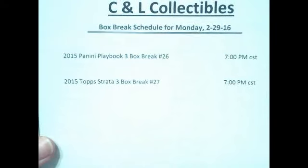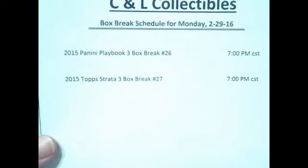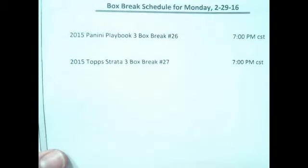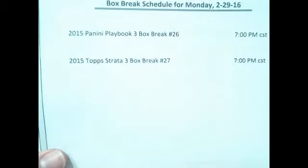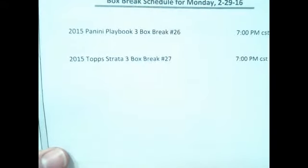Tonight, two breaks. First up is a three box break, 2015 Panini Playbook. That's going to be break 26. Second break is going to be a three box break, Topps Strata, break number 27.